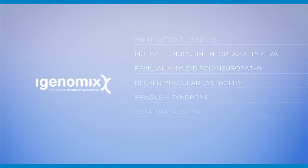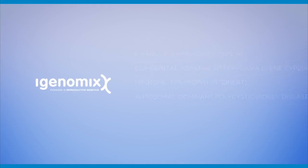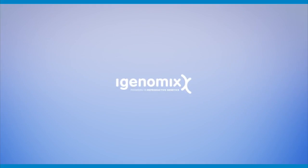At Igenomics, we can perform PGD for most monogenic diseases. Please consult your doctor or contact us for more information.